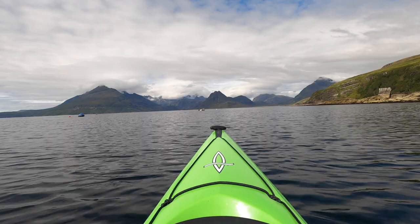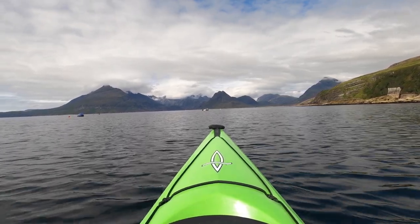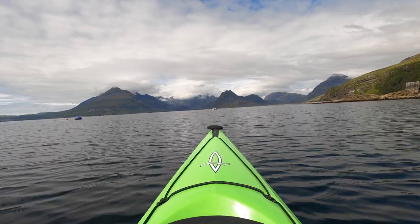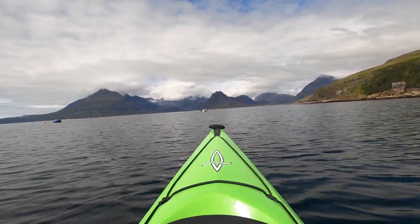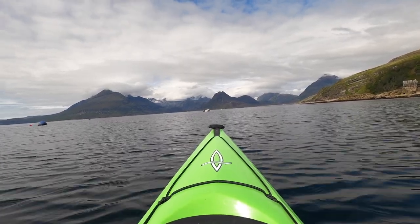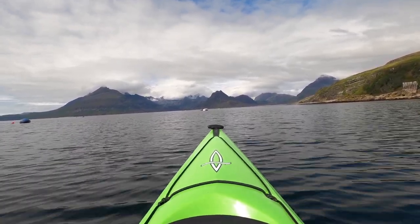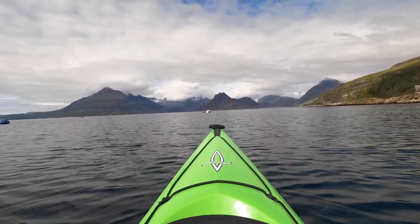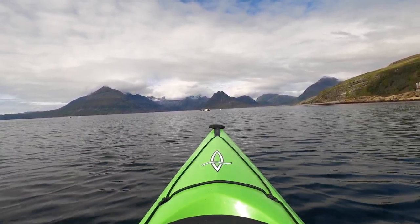Dead ahead is Sgurr na Stri, which is only quite a small hill. It's about 500 metres, 1,700 feet, somewhere like that. But it's possibly the best view in Scotland. It's an absolutely stunning view.